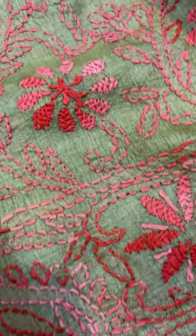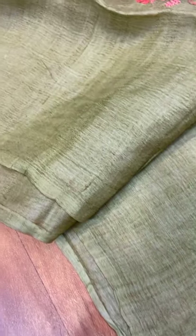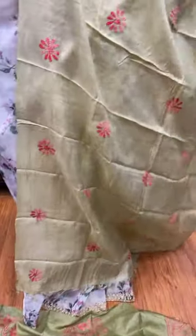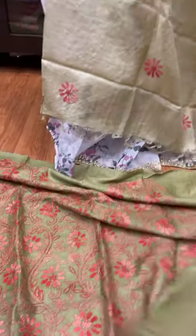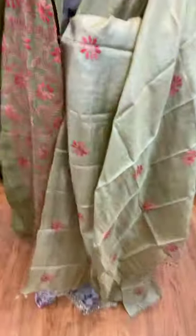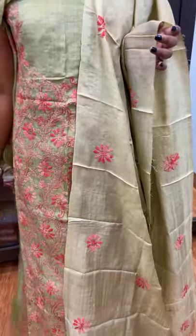See this, wow, this is so beautiful. The shadings look so lovely. Very pretty, you can see the quality of tussar here. And this is your dupatta. Dupatta also has the booties. And let's see the kurti with dupatta. Actually, for the first time, we're showing these suits. See this, this is how it looks.